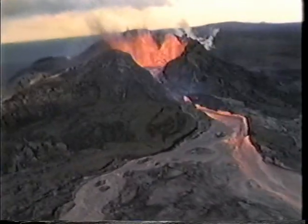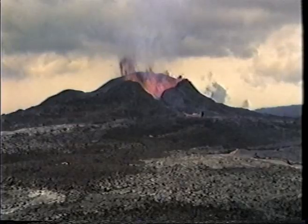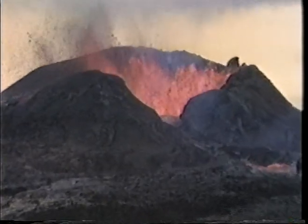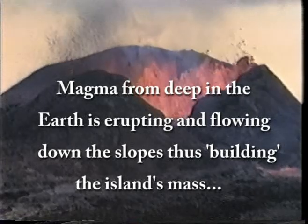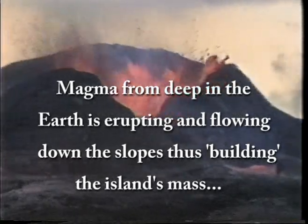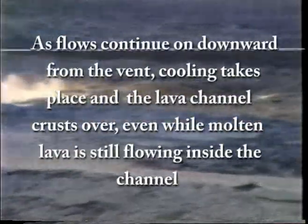The volcanologist would call such an eruption a sub-aerial eruption, which is just a long way of saying it's under the air, sub-aerial. But the Hawaiian Islands, as we saw from the Marie Tharp map, must have started underwater and built their way up. So the magma has to be coming from deeper inside the earth and pouring out in eruptions such as we're seeing here, that is subaerial.